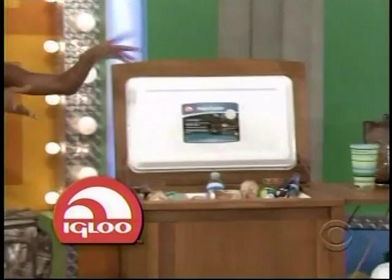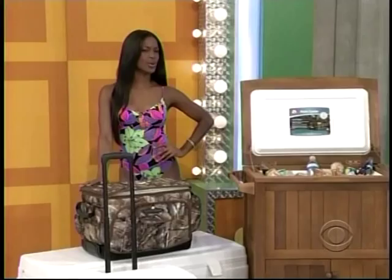All right. These handy coolers, from www.igloocoolers.com. But surely that can't be it. The third prize is a bunch of coolers? Has The Price Is Right lost its touch?